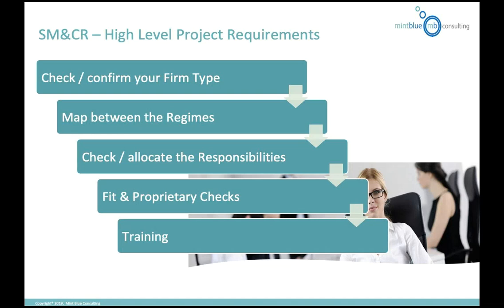This slide is a very high level list through. And this is also reflected in the project plan, which is part of the template pack, which is available for purchase. So it shows the different key tasks and the suggested order of events. We're going to look at this in a little bit more detail in the time we have allowed.